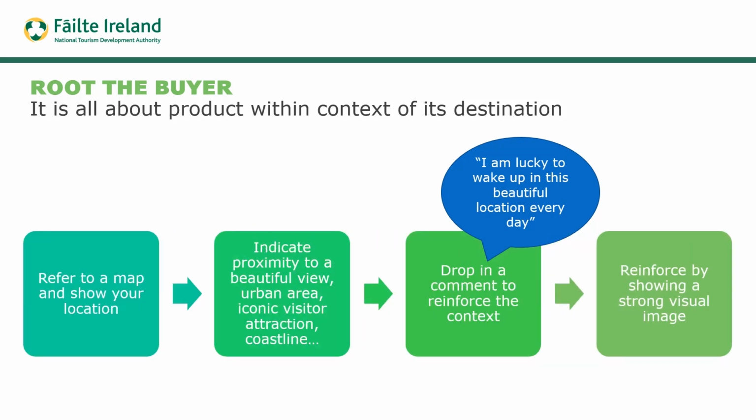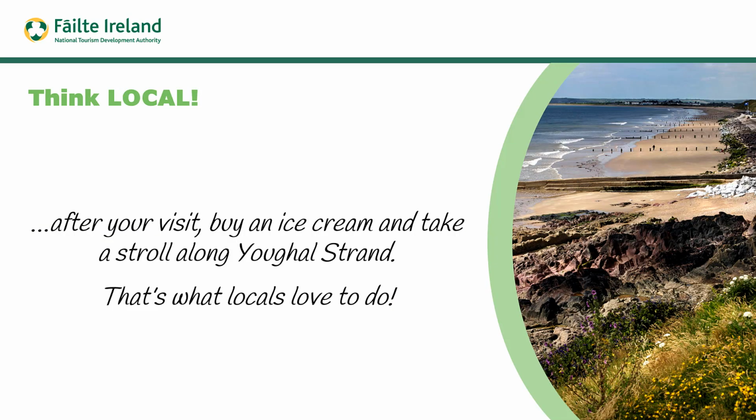And as I just said there, all of the words that you choose to define the experience offered by your business, make sure and reinforce those words with excellent visual images that really allow the buyer to picture what your experience is all about. Do remember local. Our foreign visitors truly want to understand what it means to be Irish and live on this island.